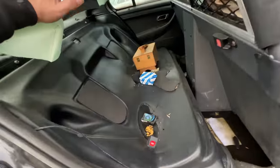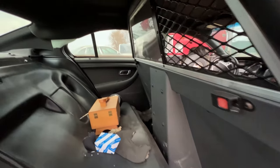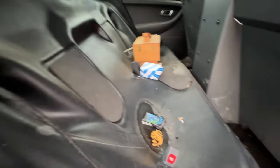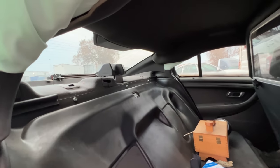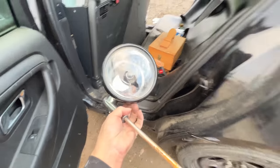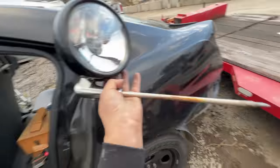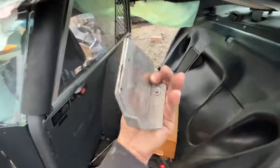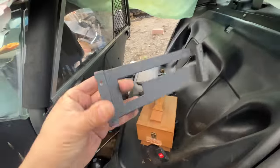Now I can get into the back. Okay, let's take a quick look inside. This whole system is coming out. The whole prisoner partitioner, all of this. Ooh. This is a nice spotlight. Test that out. Looks like a cover of some sort. Faceplate.